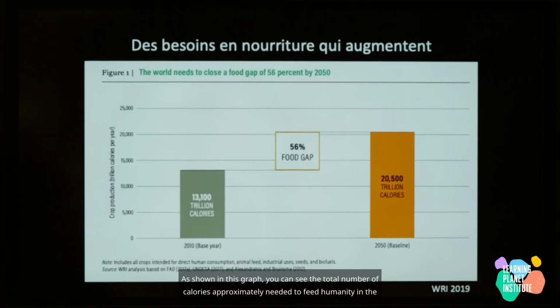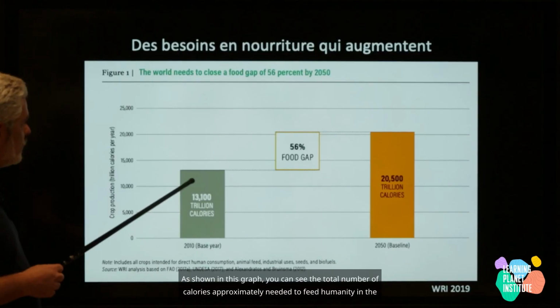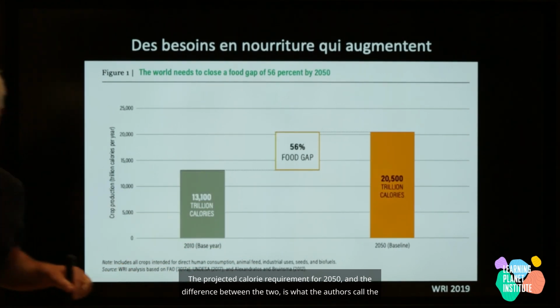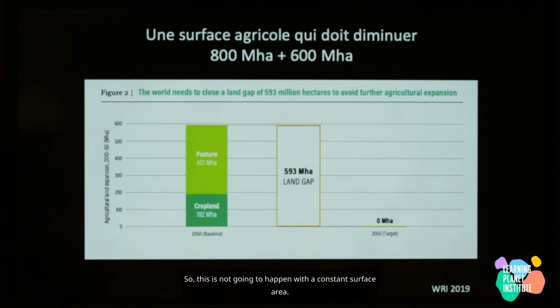As shown in this graph, you can see the total number of calories approximately needed to feed humanity in the year 2010. The projected calorie requirement for 2050, and the difference between the two, is what the authors call the food gap, the additional food that will need to be produced to feed everyone. So this is not going to happen with a constant surface area.